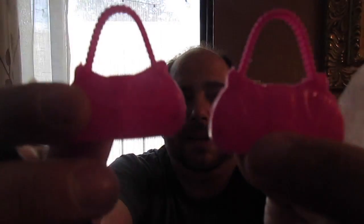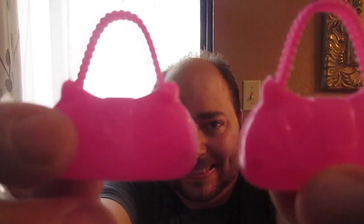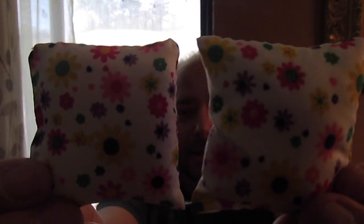And we got two pink Barbie purses. You can never have too many purses. Ooh. Thank you. Oh my goodness. Now there's a bunch of stuff in here that says fragile, but I guess the long one is the one that I'm going to save for last. Just planning here. Oh, she made me some pillows. These are so adorable. Look at these little throw pillows. Thank you so much. Oh my gosh.